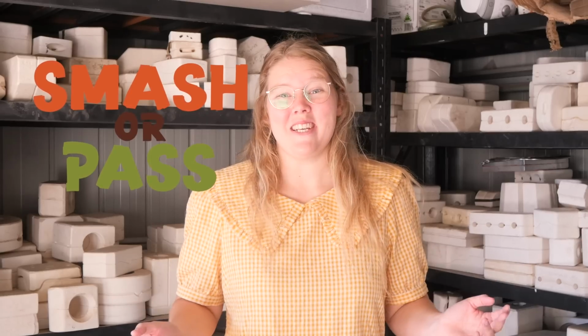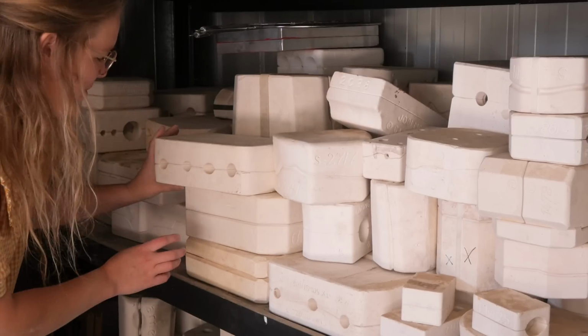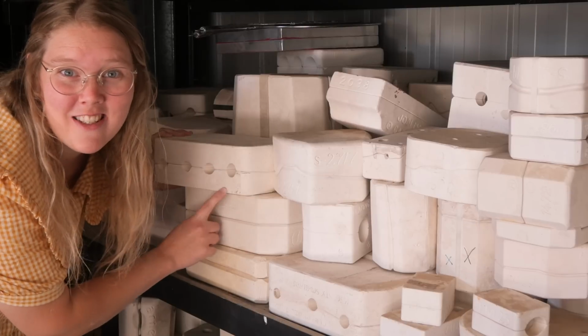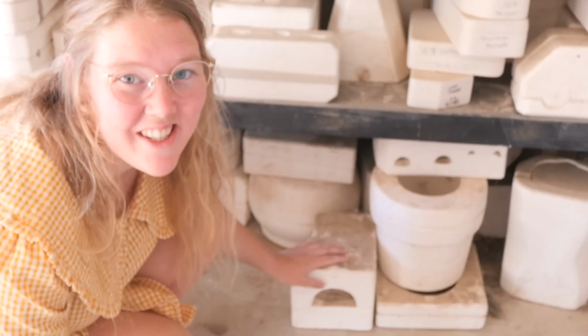This is episode 6 of Smash Pass Mystery Mould Edition. I dug this one out before because I'm curious. It just says BB standing, so let's get it. And this one, because it looks kind of similar. I'm actually gonna grab 2 from down here. This one and this one.